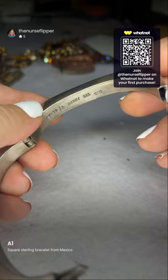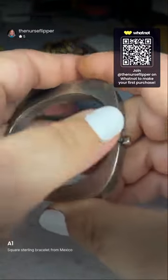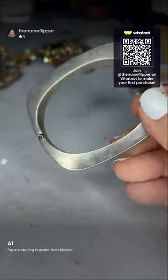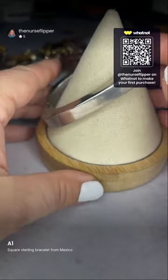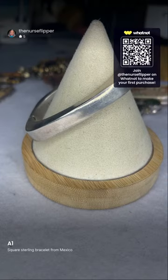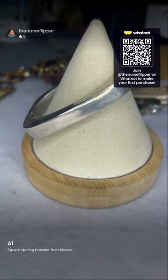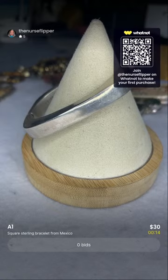You should be able to, Miss Jeannie. I think you can bid from the computer. This one, we are going to start at 30. That's below melt weight. This is a gorgeous, thick sterling square bangle. One of them is a lot bigger. This one is the more petite. The other one is wider. So this one will start at $30 for 15 seconds.